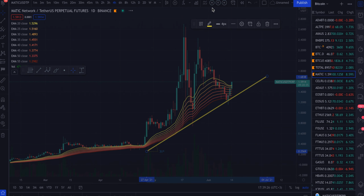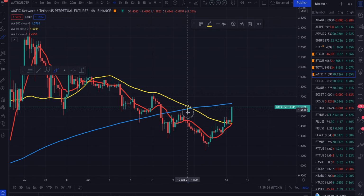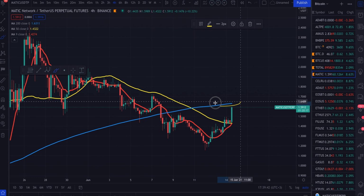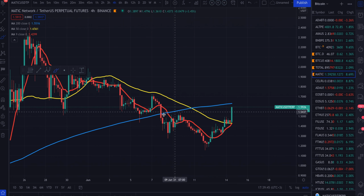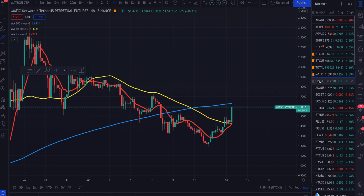And if we take a look at the 4-hour time frame on Matic, Matic Polygon network, look at the beautiful candle right here, and this was essentially the death cross that we had, and now we are probably retesting that level right here. We are most likely going to retest that 1.62 level, or the 200 moving average, which is a pretty big one. Ever since we broke below it, we've actually been trending below that moving average. So it's going to be very interesting to see what happens around there.